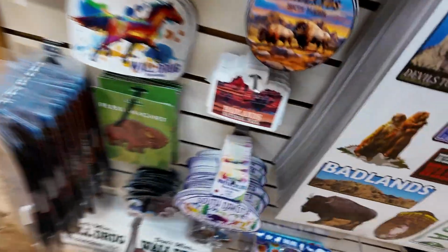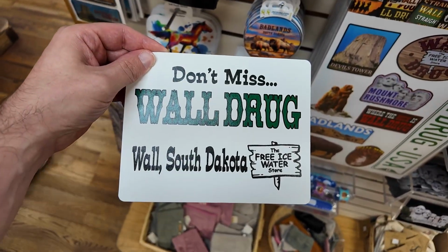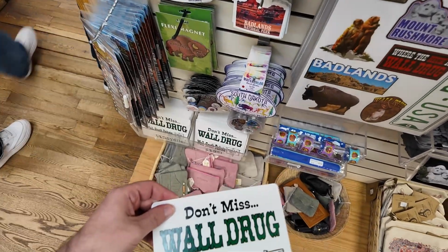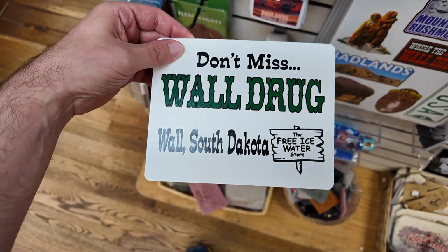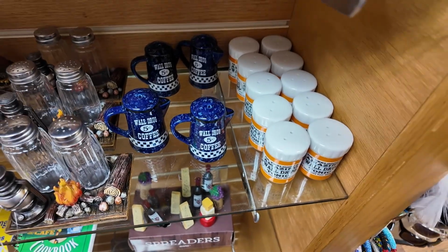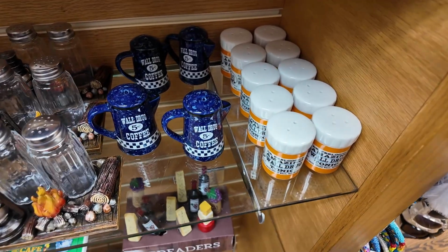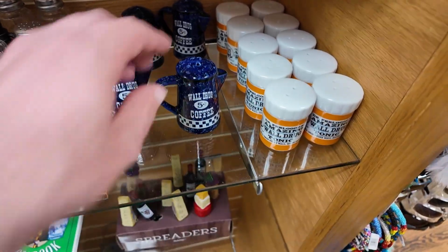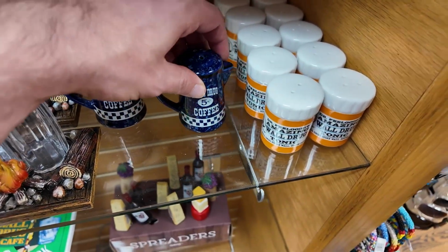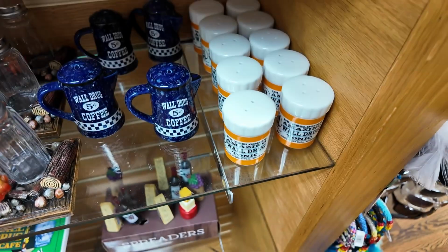Oh, yeah, look at this. I like this. We got the Don't Miss Wall Drug, Wall, South Dakota free ice water sign. That's fantastic. That's like 49 cents for that. That's a steal. I'm going to pay 49 cents for it. And if you know Clutch, I love salt and pepper shakers. I've been to two salt and pepper shaker galleries. I'll link those down below as well. But look at this. They got the 5-cent coffee one here, and then the Dr. Feelgood Amazing Wall Drug Tonic salt and pepper shaker sets there.